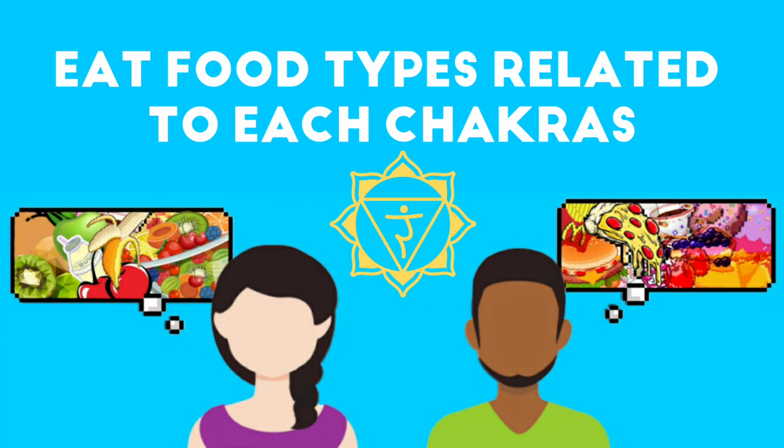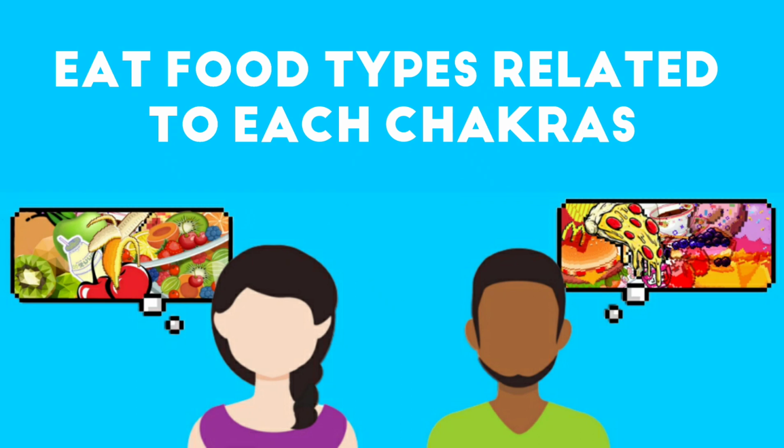The next chakra, is the solar plexus, which is where we get our energy. It also helps us to digest our food. The solar plexus chakra food type is carbohydrates. So if you have trouble with grains and carbohydrates, you might have a weak solar plexus.